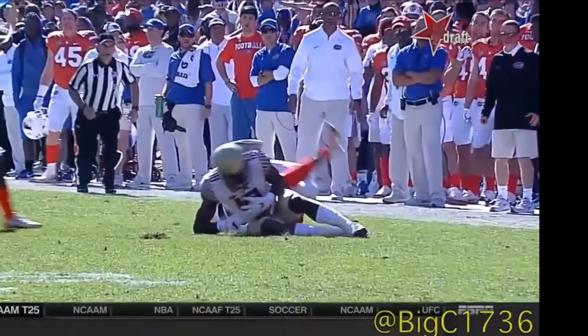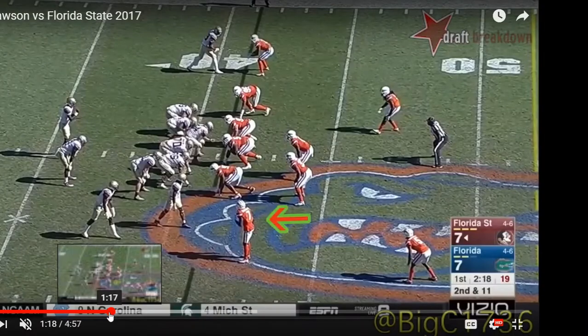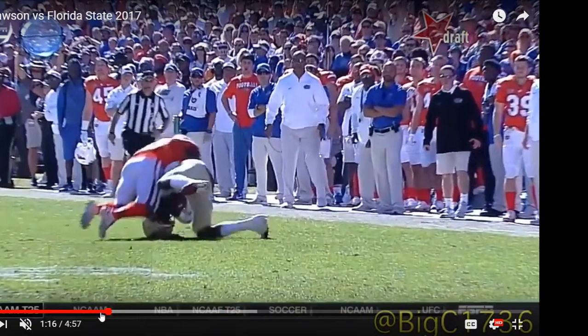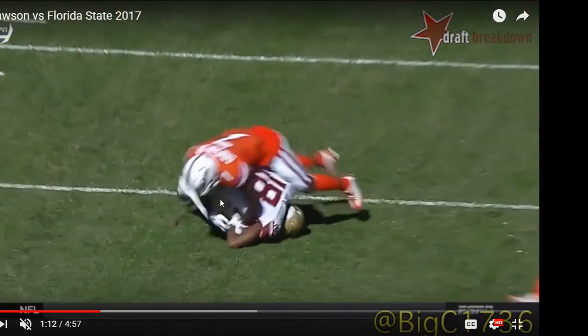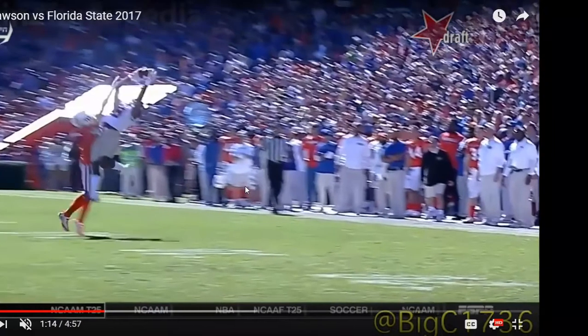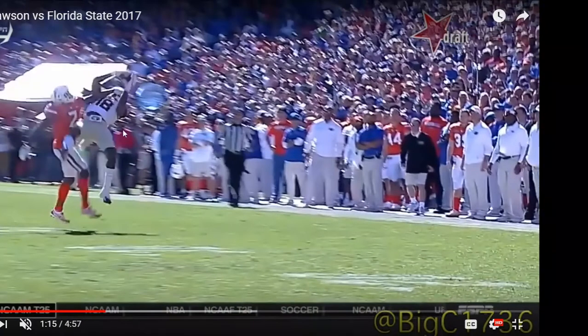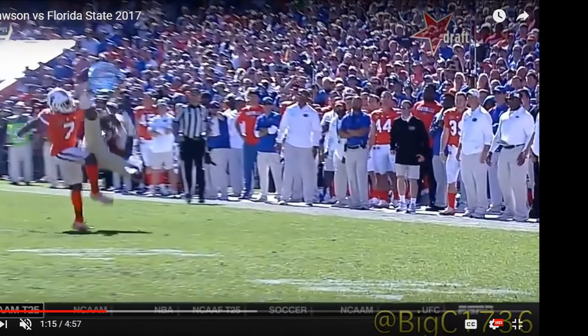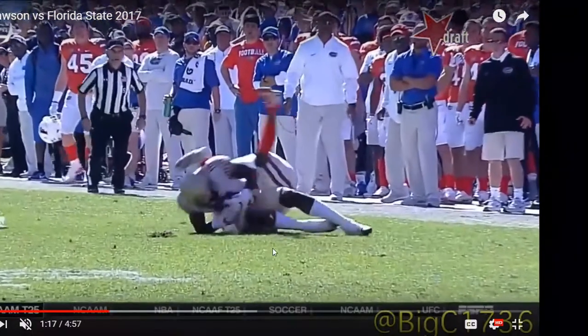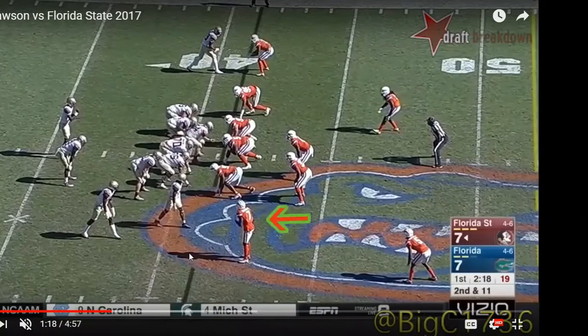Now, the one issue I would have with that play is at the very end, he does use the left hand. So you want to see him push that ball out a little bit more than he did. Instead of just trying to break that pass up, you'll see him here. He gets his hand up and in, right? However, he doesn't get his hand out after that. So I do want to see his hand get outside a little bit more in an effort to break that pass up.